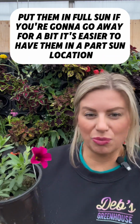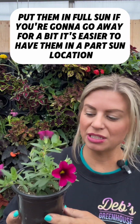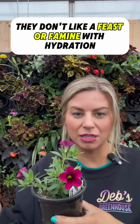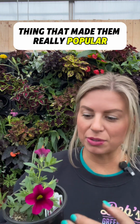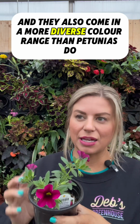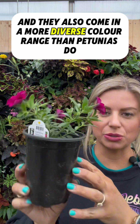If you're gonna go away for a bit, it's easier to have them in a part sun location. They just like an even watering. They don't like a feast or famine with hydration the way petunias can handle it. The thing about Calibrachoa, the thing that made them really popular, is that they don't need any deadheading. They are self-cleaning, and they also come in a more diverse color range than petunias do.